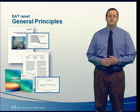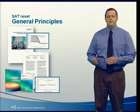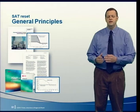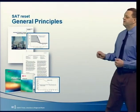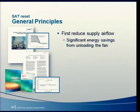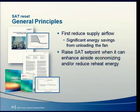While there are many different approaches to implementing the strategy, papers and articles written on the subject tend to agree on some general principles for balancing these competing issues. First, as cooling loads begin to decrease, start by reducing supply airflow. This takes advantage of the significant energy savings from unloading the fan. In other words, when it's warm outside, keep the air cold so that you can reduce airflow first. Then begin to raise the supply air temperature when it can enhance the benefit of the air side economizer and reduce reheat energy.